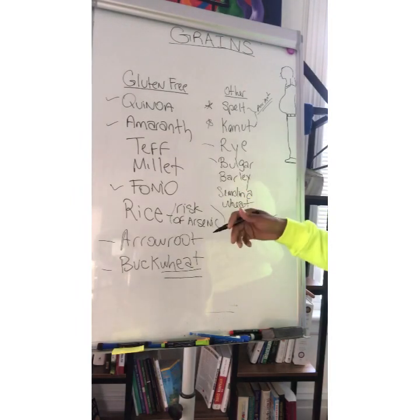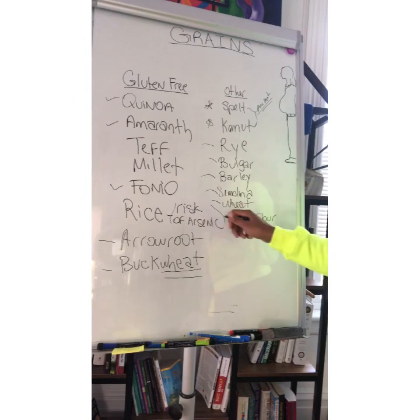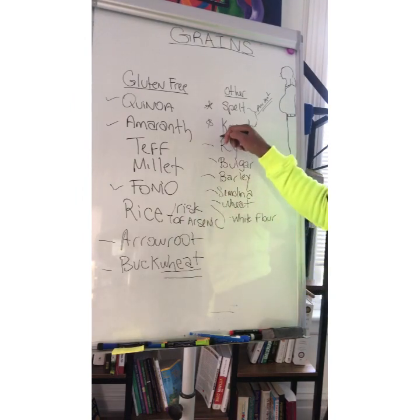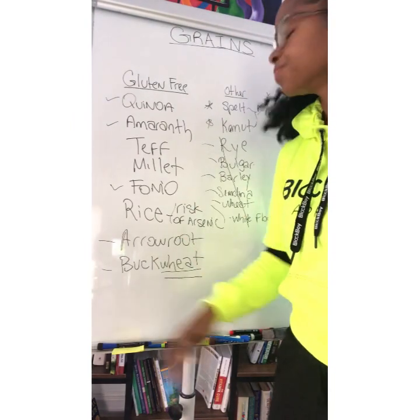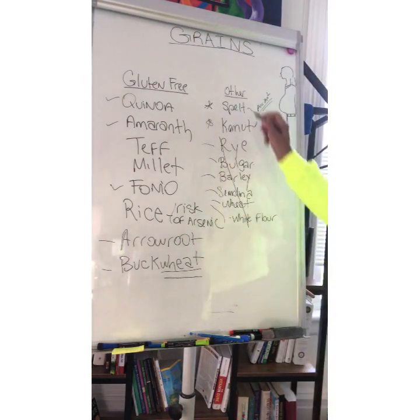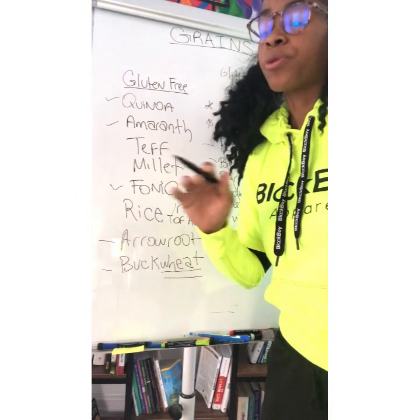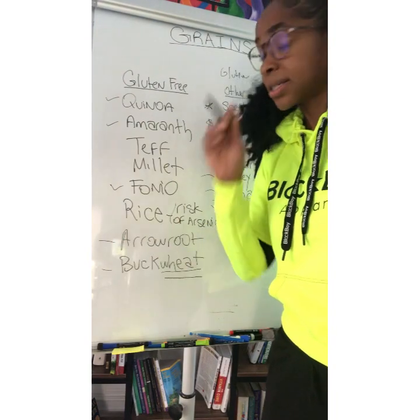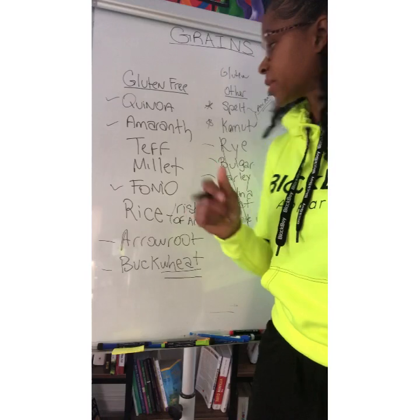Bulgur, I'm not really a huge fan of barley, semolina, then you got the wheat and the white flour. I don't do any of these. I probably do bulgur once in a blue, but I really don't care for it. These two, if you can still consume gluten, these two are the best options to replace white and brown products that are in your house. Get rid of them, get spelt and kamut. They come as flour, they come as pasta.